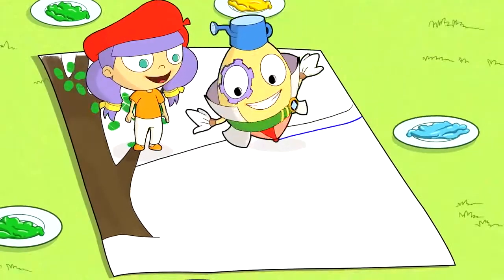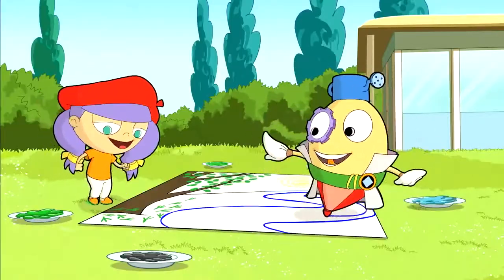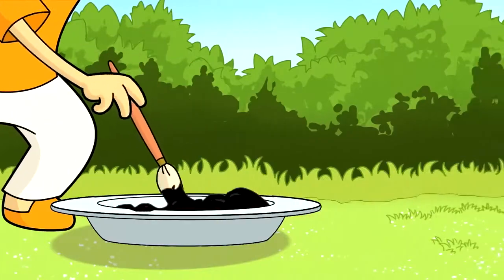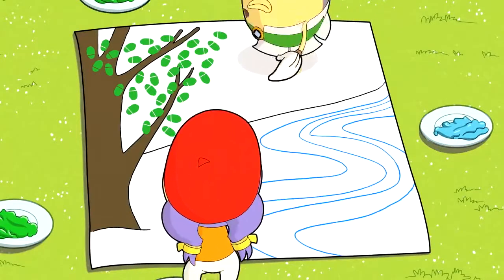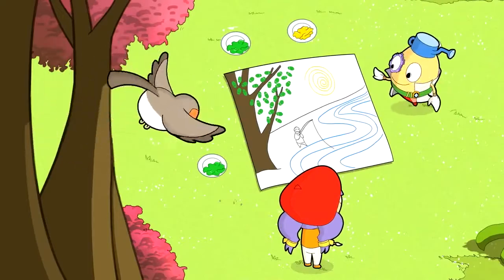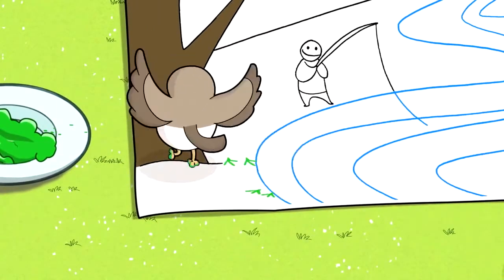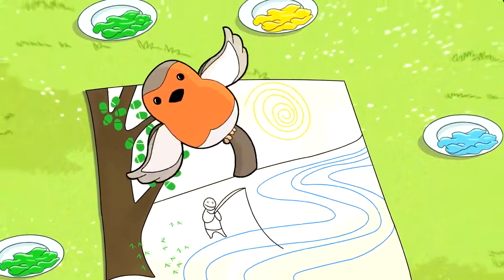Look, Maddie, I'm making a river. Dada, flowing! This is fun. I'm going to make someone right on the edge of the water. A little tiny person. Whoa! And a big yellow sun. Wow, cool.